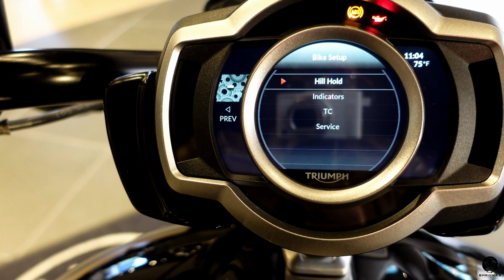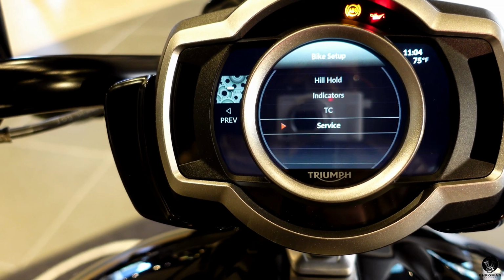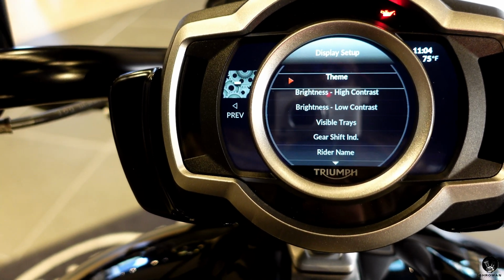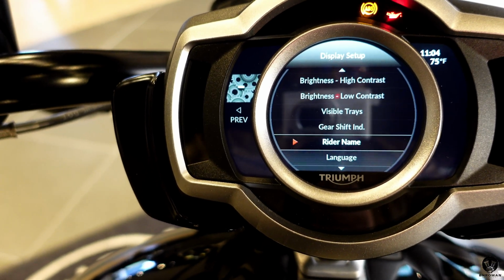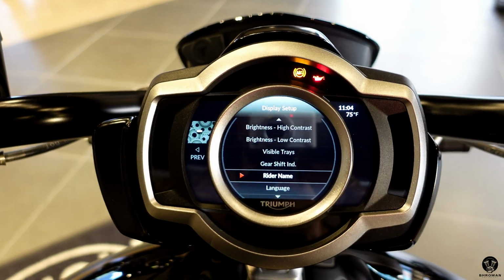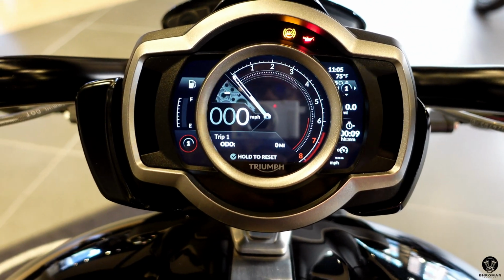You go into bike setup. You have hill hold, indicators, traction control, and service. And in display setup, you have your theme, your brightness, visible trays, gear shift indicator. You could add your rider name, and that way when the bike starts up and it says good morning rider, it'll say good morning whatever your name is. Now to get out of this menu, just press the home button again and boom, you're back.